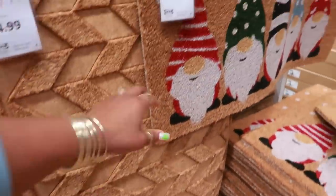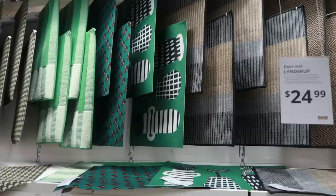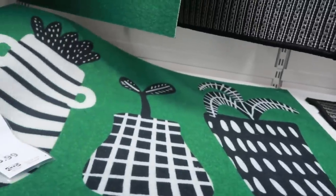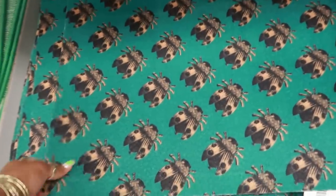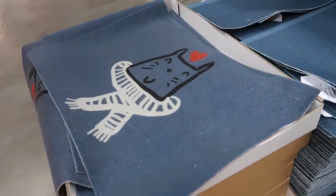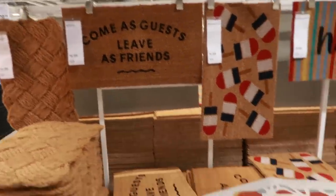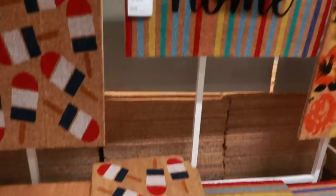And yes, you guys, IKEA has some Christmas stuff out. The doormat, $15 with the gnomes. That's not the only Christmas items that I spotted. We will see a little bit more. You have these doormats for, was that $5.99? I thought it was kind of cute. I like the green and the black. This one has little ladybugs all over it. There's a cute little cat with the heart. Come as guest and leave as friends. And there's even a little tennis shoe doormat. You see that?